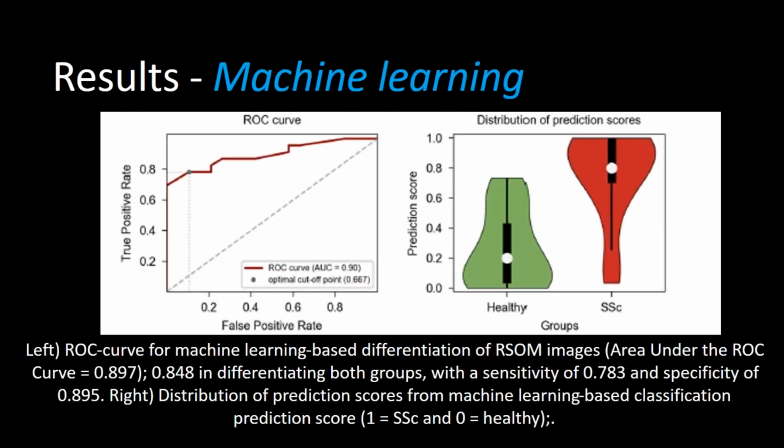And then finally, when we trained and tested our machine learning model, we generate a receiver operating curve. For those of you who are not familiar, we've got a true positive rate here. So we feed in an image that we say is systemic sclerosis, and the machine recognizes it as systemic sclerosis. A false positive rate would be the opposite. So we feed in an image from a healthy control and it thinks it's systemic sclerosis when actually it's healthy control.